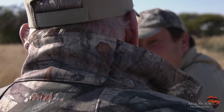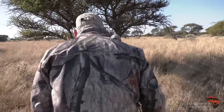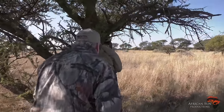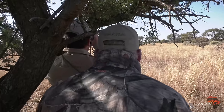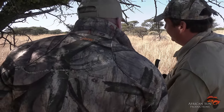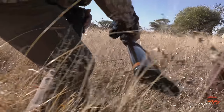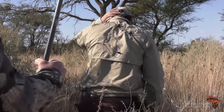Big bull, I think we should take him. Yeah. Gonna slowly make it to this tree here. Okay, we're gonna move a little bit, but we'll move very slowly and we'll stay very low. Down that way and then around to that bushes there. Then we can just hold up there, sooner or later he's gonna show himself. Okay.